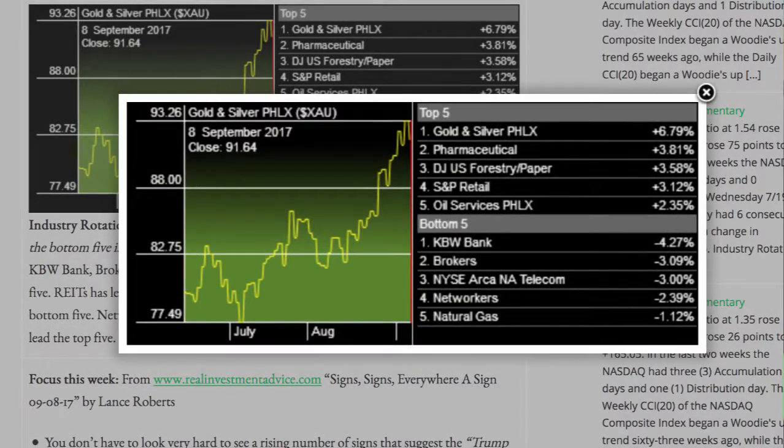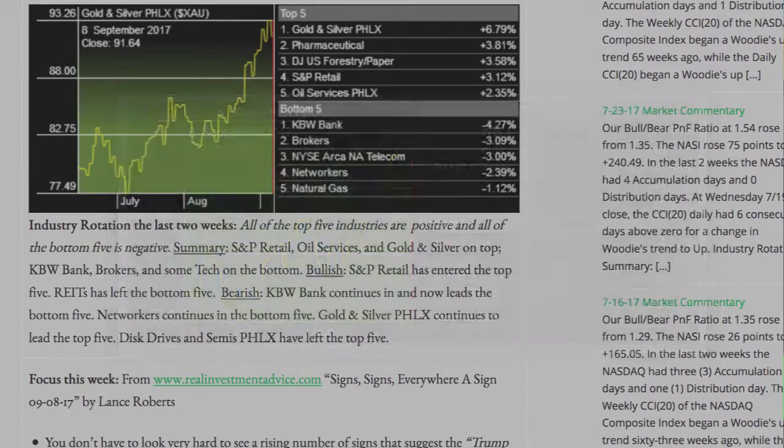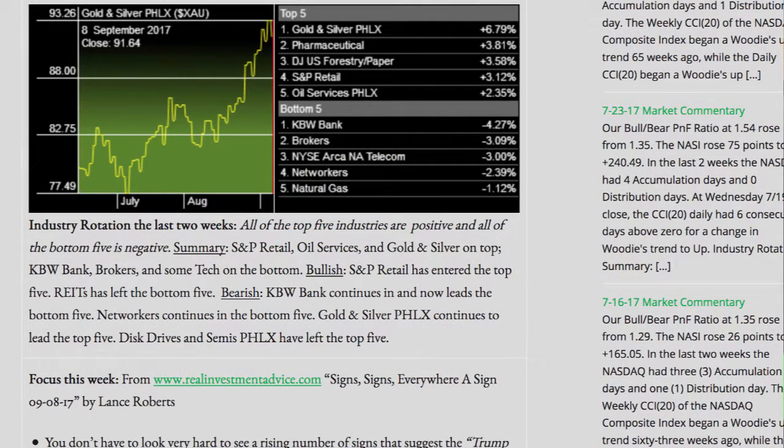Industry rotation, the last 2 weeks. All of the top 5 industries are positive, and all of the bottom 5 are negative. Summary: S&P Retail, Oil Services, and Gold and Silver on top. KBW Bank, Brokers, and some Tech on the bottom. Bullish: S&P Retail has entered the top 5. REITs has left the bottom 5. Bearish: KBW Bank continues in and now leads the bottom 5.